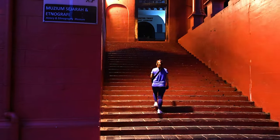Join us on this incredible journey to the top of Bukit St. Paul, Melaka, where history comes alive in every step.